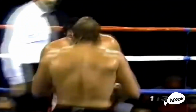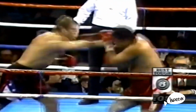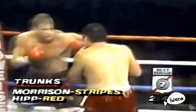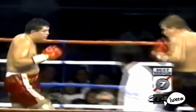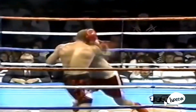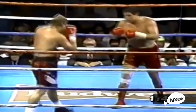And another good combination. Apparently he stemmed that flow of blood from his mouth. There's a good right hand. Here we come to the end in the seventh round of a professional fight, and he looked spent. Clearly, Sylvester Stallone and Joe Hipp are different people. There are some similarities. That's right. Again, a reminder that the knee brace on the right leg of Joe Hipp is nothing current.